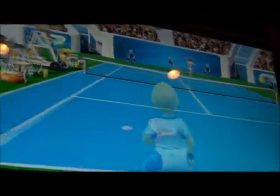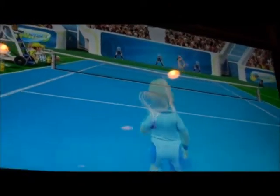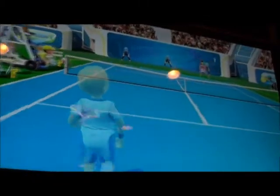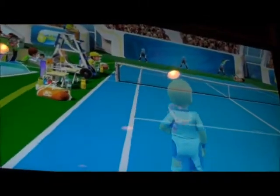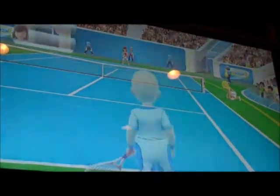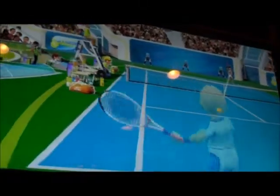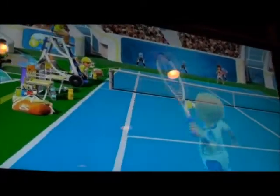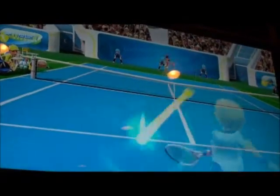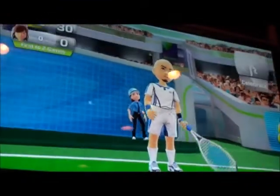The back and forth of two confident players. Pushed into a block shot. This is an incredibly intense rally. 15-love. Total control of this rally. Might want to duck. 30 love.